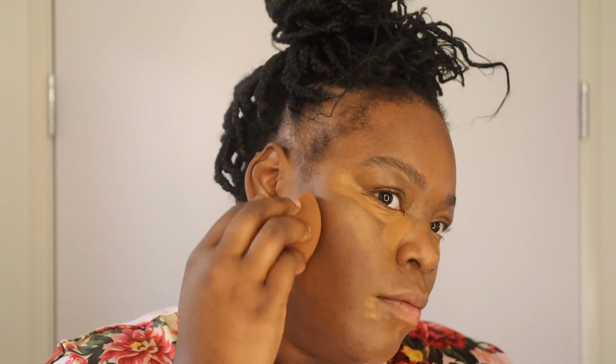Now I'm taking the putty bronzer from e.l.f. and going ahead and bronzing out my face. Again, I don't wear foundation during these routines because I feel as if the foundation will cover too much of my blemishes. I take a light layer of this bronzer and apply it to where I would normally contour and bronze my face, and it allows me to have some sort of dimension.